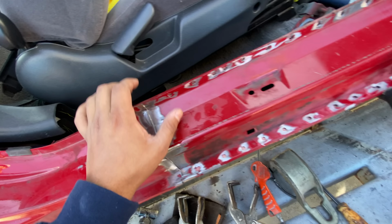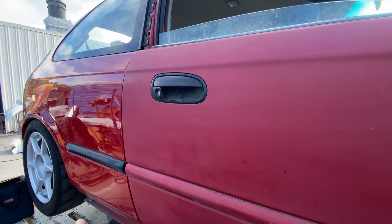Alright guys, so here we have the door on there and it looks like it lines up pretty good. We're gonna go ahead and test fit the fender as well. It looks like it's fitting pretty good.